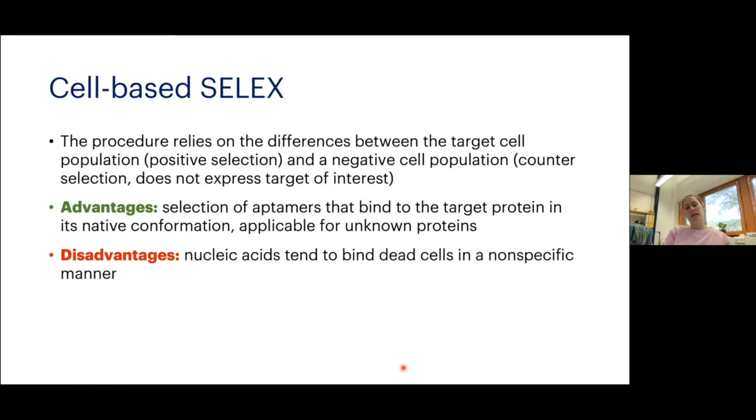So the next step, a little bit more complicated SELEX, is the cell-based SELEX. And here basically you have a positive population of cells, for example cancer cells, and then you have a negative cell population, like for example these healthy cells. And then you give the aptamer library to the positive cells and to the negative cells to get rid of the unspecific aptamers. Here you can, of course, select aptamers which bind to unknown proteins, and also to proteins in their native conformation, because they are usually on the cell surface.